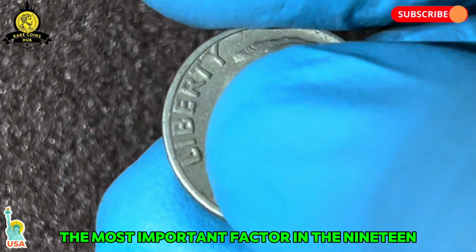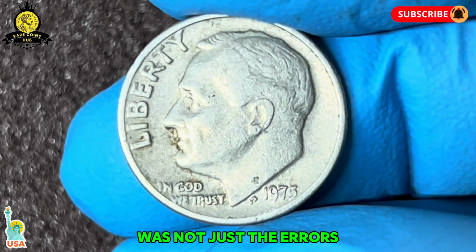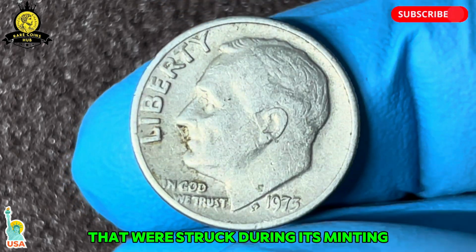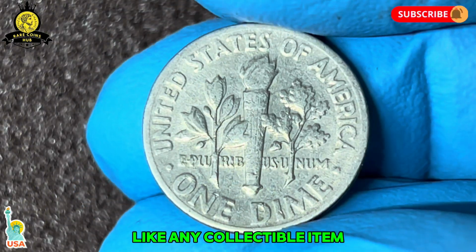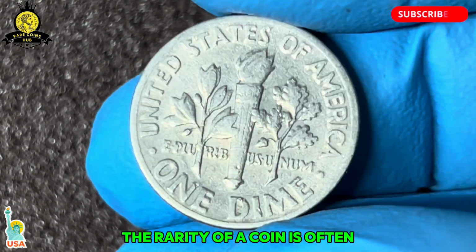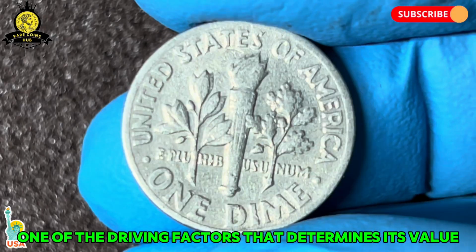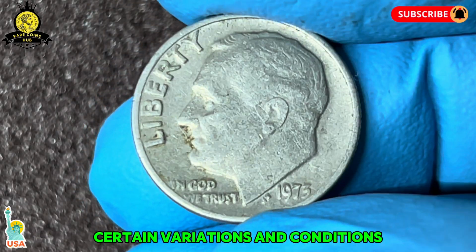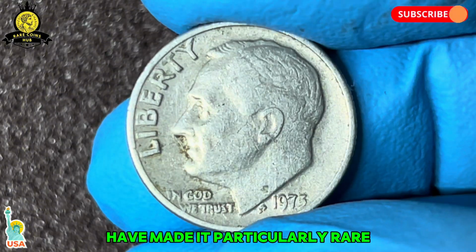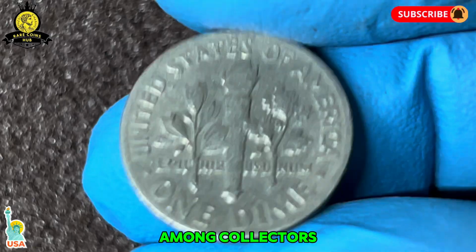But perhaps the most important factor in the 1973 dime's future value was not just the errors that were struck during its minting, but rather the sheer rarity of certain coins from that year. Like any collectible item, the rarity of a coin is often one of the driving factors that determines its value. When it comes to the 1973 dime, certain variations and conditions have made it particularly rare, leading to a significant increase in its value among collectors.